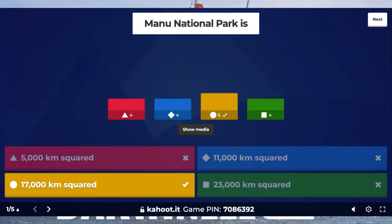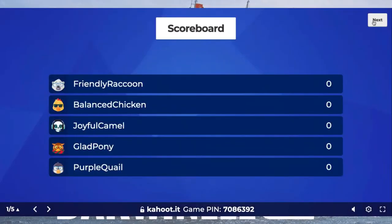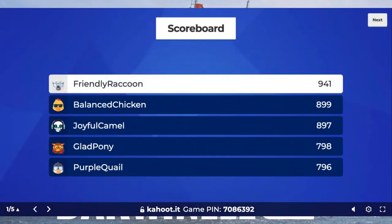All right, crew, that is right. About 17,000 square kilometers. Let's see who's on our leaderboard. Ooh, the friendly raccoon. You can find raccoons in the rainforest, which is pretty cool. I did not see any raccoons though.